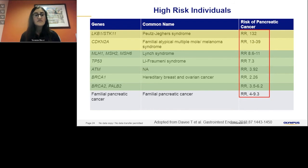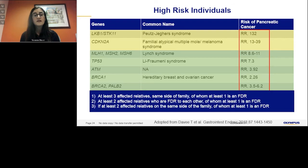And then finally, familial pancreatic cancer. What the CAPS defined as a familial risk is at least 3 affected relatives on the same side of the family, of whom at least one is a first-degree relative; or at least 2 affected relatives who are first-degree relatives to one another, of whom at least one is a first-degree relative. It's a tongue twister. And 3, at least 2 affected relatives on the same side of the family, of whom at least one is a first-degree relative. So this is an extremely important table.